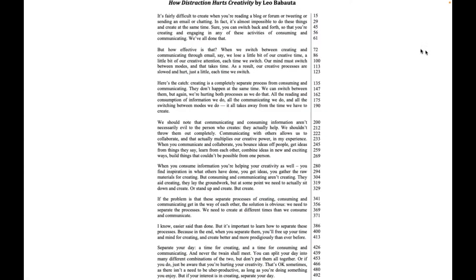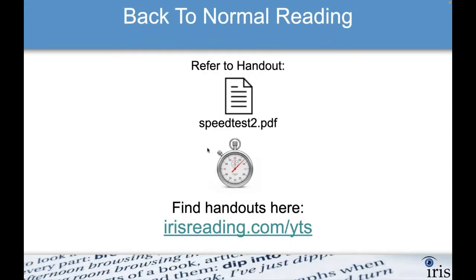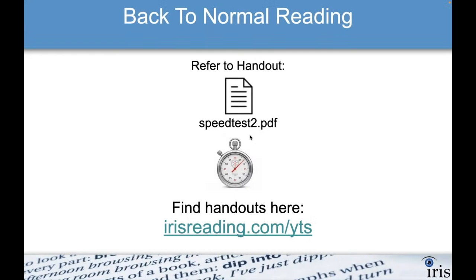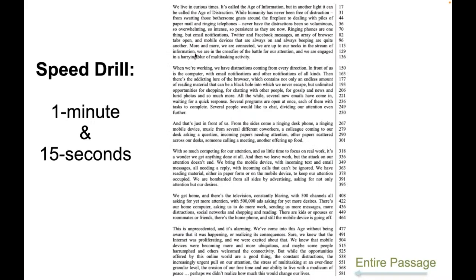So we're going to take new material. The article looks like this, How Distraction Hurts Creativity. You can find that article through the link you see on the screen here, irisreading.com/YTS. Now, make sure you have that pulled up on your screen, or if your screen is large enough to just read from here, you can just read from here. But the title of the file is speedtest2.pdf.